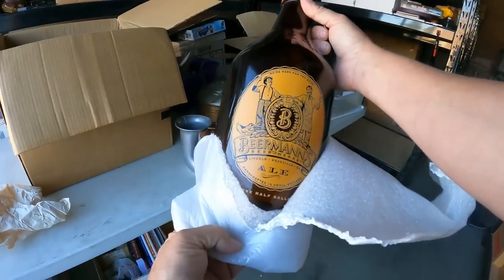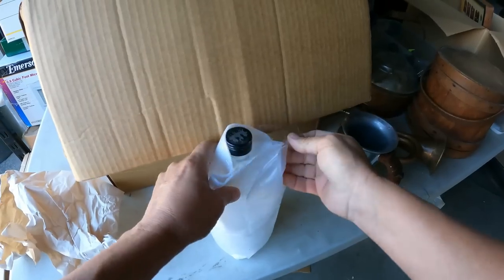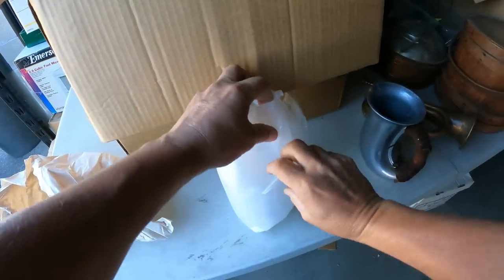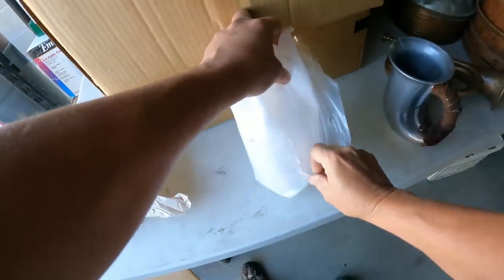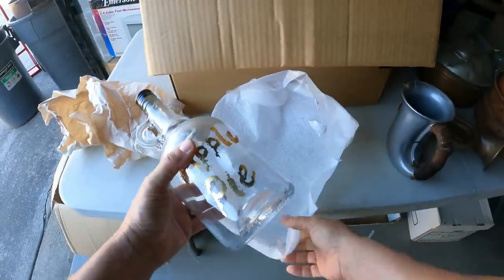Beer Man's Beer Works. Half gallon of ale. I don't think that's worth anything, but we'll just take that to Stockton. Sounds so terrible. Sorry all you Stocktonites that watch this and go, why is he always dissing on Stockton? Well, you probably know why, because if you live in Stockton, you know what I'm talking about. People out there are cheap.